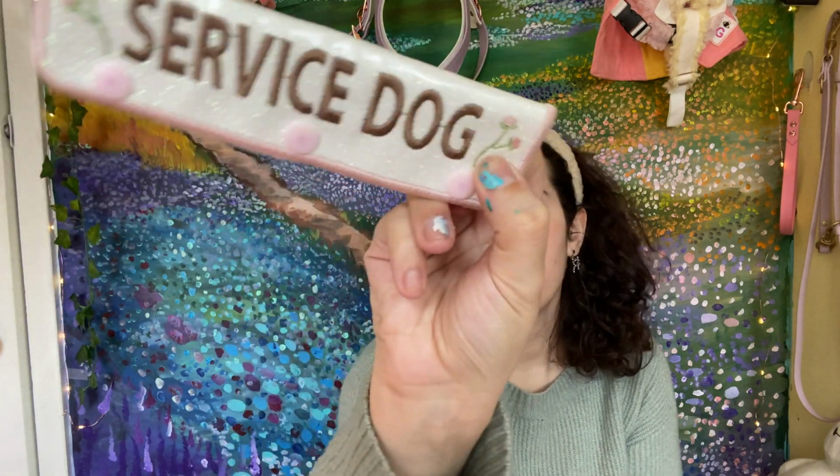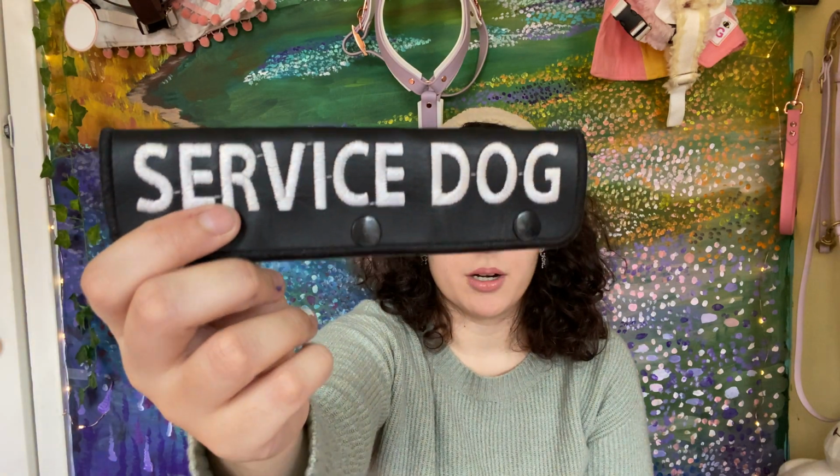I use these when I have my 6-foot leads that I wrap around myself. They're so nice. The sewing and the stitching is so clean. I could not recommend her work more. I truly love it. It's beautiful. All of it is. Okay, there are a few more, just a few.